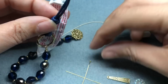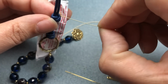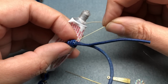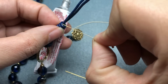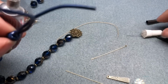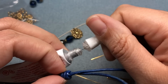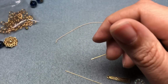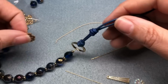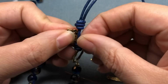I'm going to take my head pin. I'm going to dot it in my knot in several places. You don't have to do the one up by the ring. Another thing you can do is put the glue in the middle of the knot while you're tying it, and then just kind of pull it closed, and then your glue's in your knot, so you're not worried about it coming undone and you don't see it. But this glue is clear, and it does a great job of hiding itself later on.